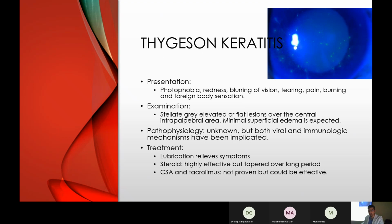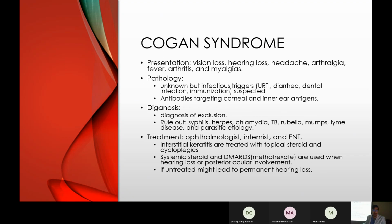Cyclosporine and tacrolimus, not proven, but they could be effective in the treatment. Cogan syndrome: they present with vision loss, hearing loss, headache, arthralgia, fever, arthritis, and myalgia. The main and most important things to keep in mind are vision loss and hearing loss. If those two are present, always keep in mind Cogan.